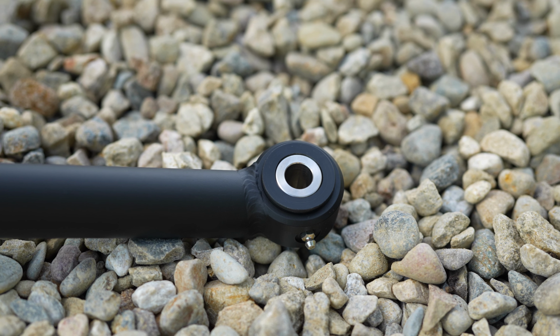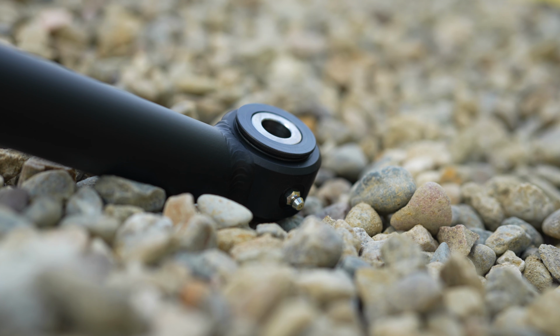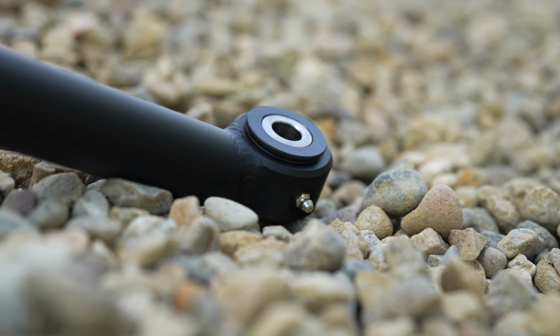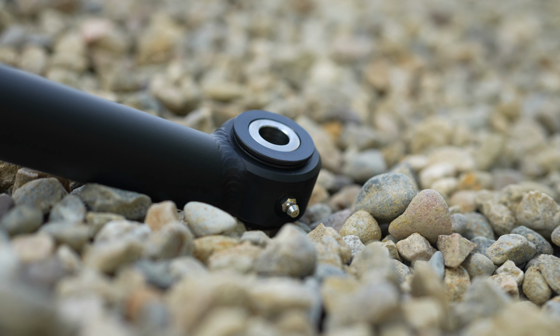Now moving to the frame end, that is where we see a few more differences between these two track bars. Thuren fabrication uses a very high quality Delrin bushing that has a greasable zerk that is also attached to the housing, which does allow you to grease the bushing. Like I said, I have had really good luck with the Delrin bushings that Thuren uses on their track bars. I've run them from third gen to third gen.